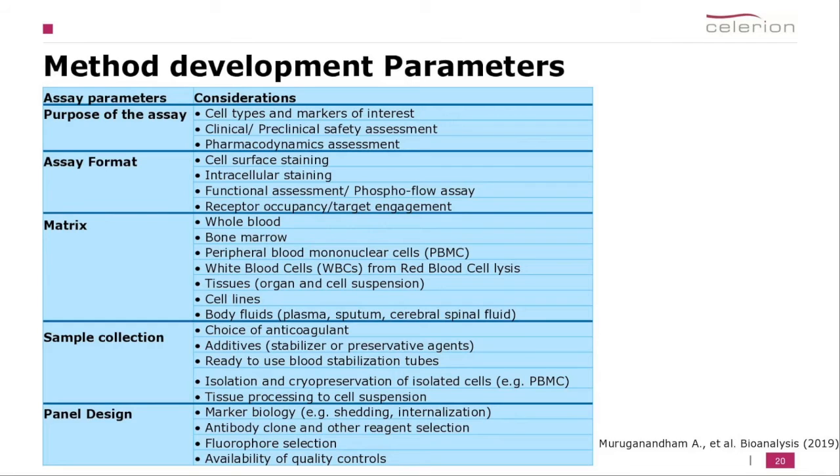In this slide, we're going to look into the parameters that are considered for flow cytometry method development. First, we need to figure out the purpose of the assay by finding out the cell type and the markers of interest, and whether it is used for clinical or preclinical safety assessment or pharmacodynamics assessment. The assay format has to be designed based on the purpose of the assay. Is it going to be cell surface or intracellular staining, functional assessment or phosphoflow assay? Is it for receptor occupancy or target engagement?